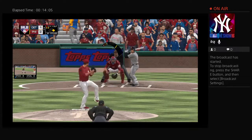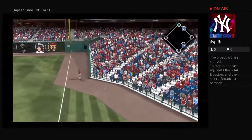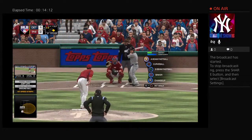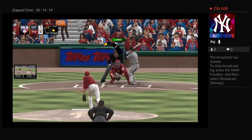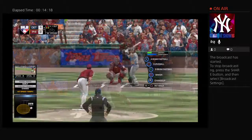Matt, I like the last 2 pitches. A changeup and then a fastball, and he's late with the swing on the fastball right there. You got him in between right now, and that's an advantage to the pitcher. 1 run on 3 hits and no errors in the ball game for the Tigers. Swing and a liner.